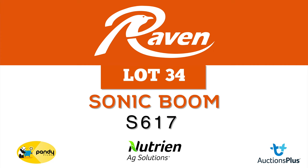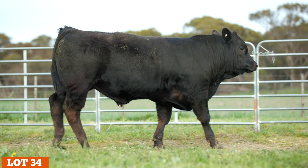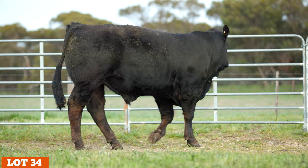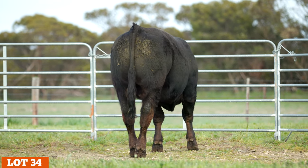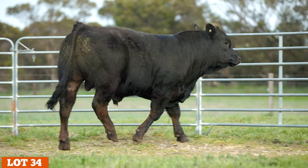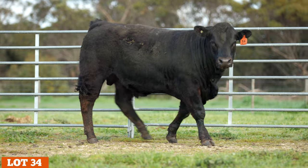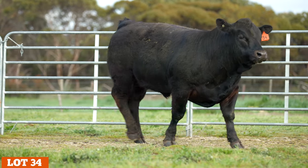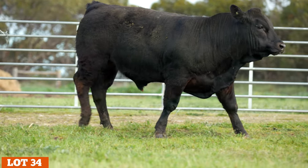Lot 34, Raven Sonic Boom S617. The youngest bull catalogued at just 14 months, this bull may get overlooked but is the ideal choice if you want a genetic package that will perform. Holding very sound data and bred out of a dam that has bred stud sires in the past, such as Man O Man M617, this bull is a safe investment for your bull battery.